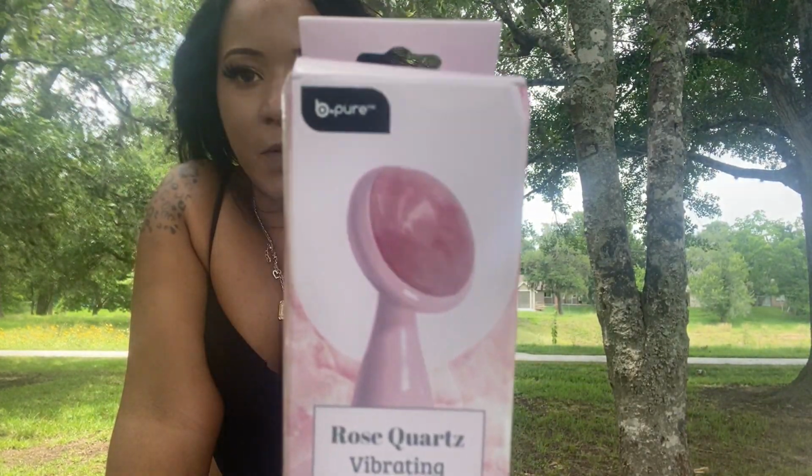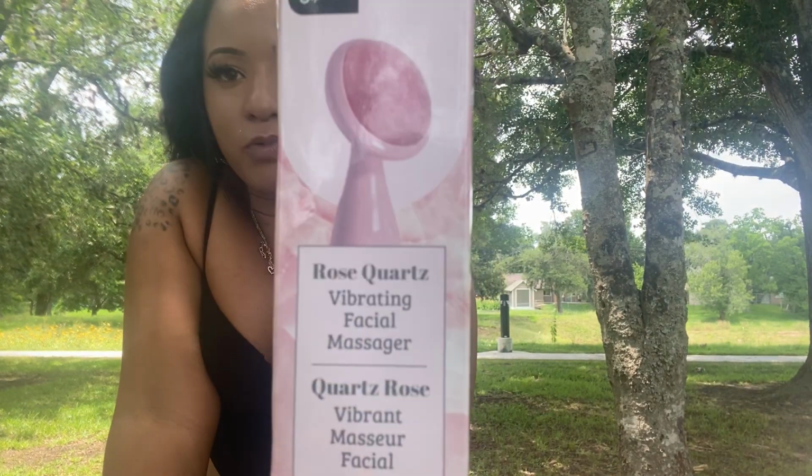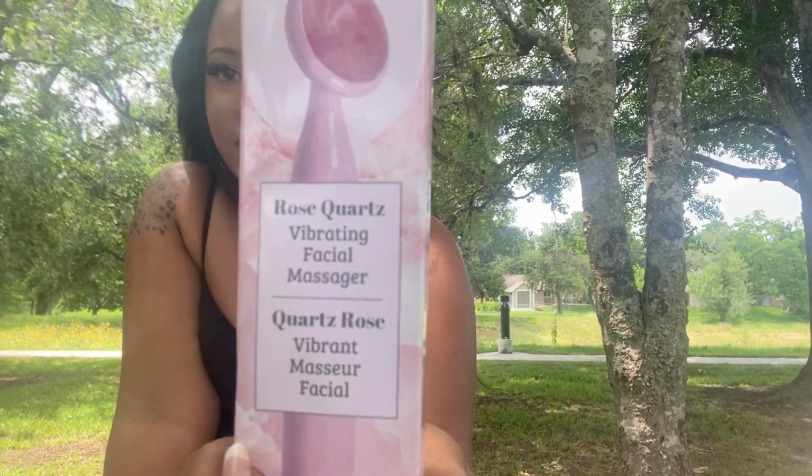Then the last one, which is a rose quartz. I think this is probably my favorite because it's really pretty. It's a vibrating facial massage roller. And it looks like this. So it has this pearl, this stone, this rock pink stone. It's just really pretty.